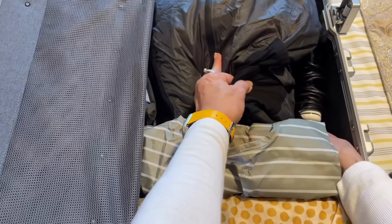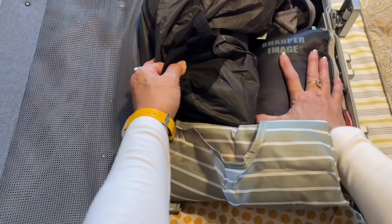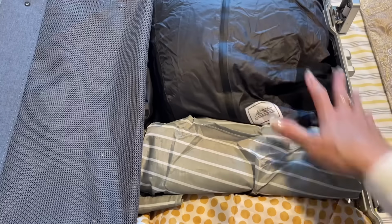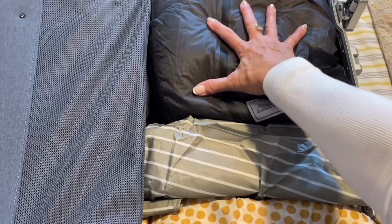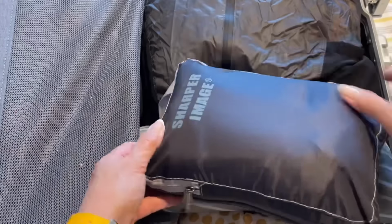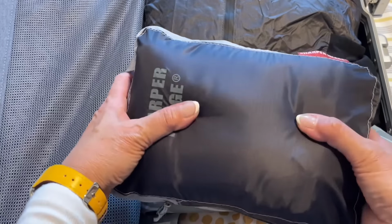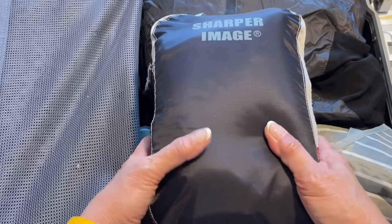For example, I have this curling iron in here. If I were to put this on top of it, it doesn't sit down as well. So I would rather just put things in bags like this, and then once I close my suitcase, it'll automatically just compress everything down and fill in all of the spaces. Whereas if I use something like a compression cube, there's always this little bit of space that just doesn't quite get used up. And that is one reason why I don't generally use compression cubes.